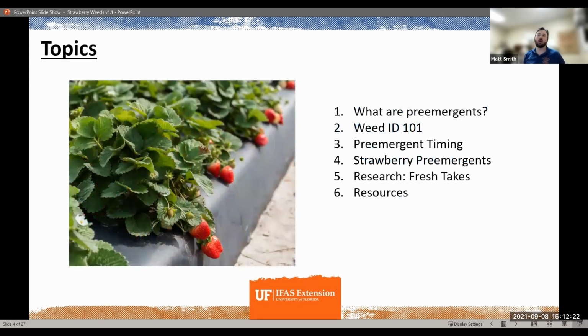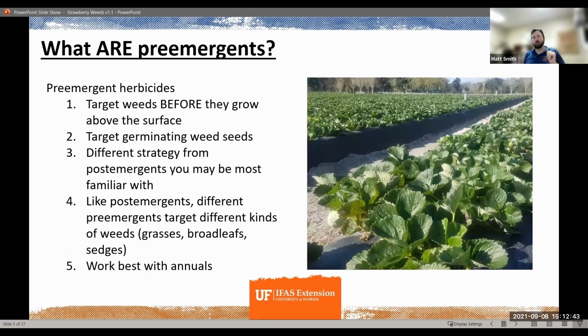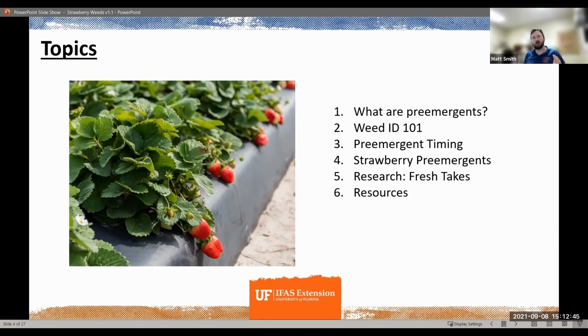We'll start off going over the basic high level: what are pre-emergents. Then we'll go into a brief review of weed identification. That's going to be really important in selecting which chemicals we're going to use. We'll talk a little bit about pre-emergent timing because you do need to time these things properly to make sure they're going to be at their most effective. We'll talk about some strawberry pre-emergence in particular, and then we'll talk about some fresh research.